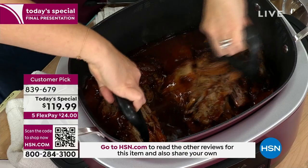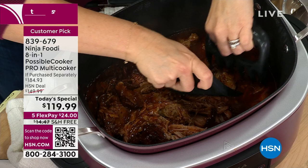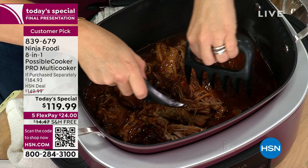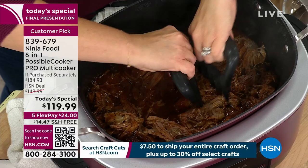But what are you making now? So now we're doing a pulled pork. We started with searing and sauteing the pork to get that nice bark. Here's a piece of it. What you enjoy at your favorite barbecue restaurant, that caramelization, that nice bark, we got through searing and sauteing first. Then we slow cooked it for several hours, and that is why it is so fork tender and falling apart here in the sauce. I'm able to pull it apart with the meat shredders.